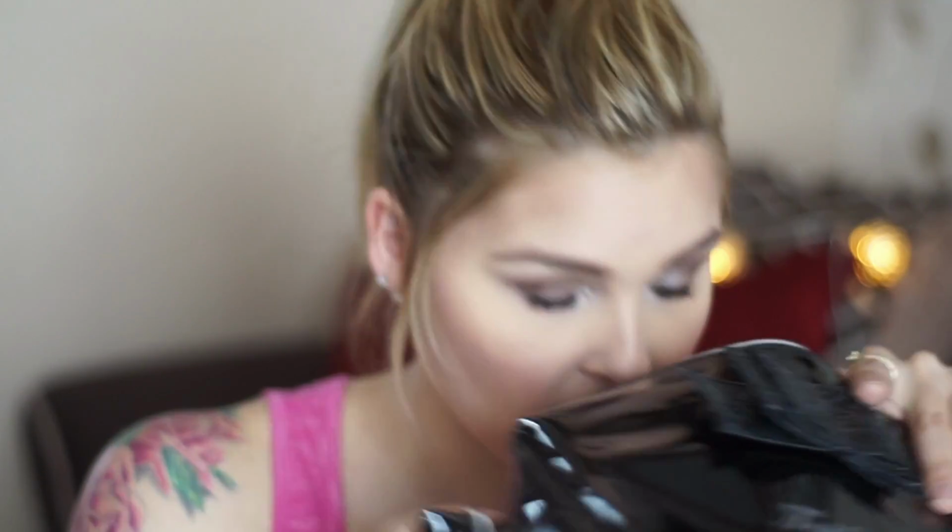So again, very versatile. Love this product, and I actually have the highlight on today. Not a lot, because I didn't want to go too heavy. I just wanted sort of a naturalish look. So that's what I use. And that is everything in my makeup bag that I use daily. It might seem quite a lot to some of you, but that's just what I like to do.